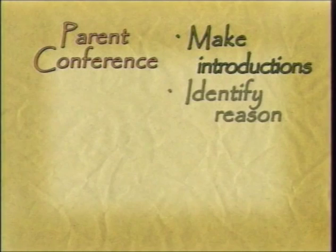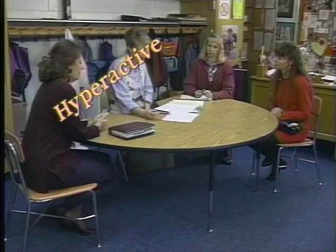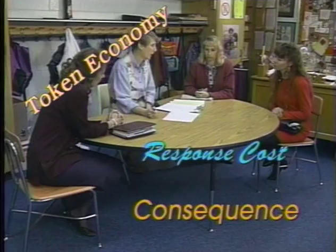Create an atmosphere where the parent feels comfortable. State the reason for the conference. To see eye to eye, use precise, clear language when discussing the situation. Avoid using educational jargon. For example, hyperactive, ADHD, IQ, contingency, differential reinforcement, LRBI, token economy, response cost, consequence, due process.